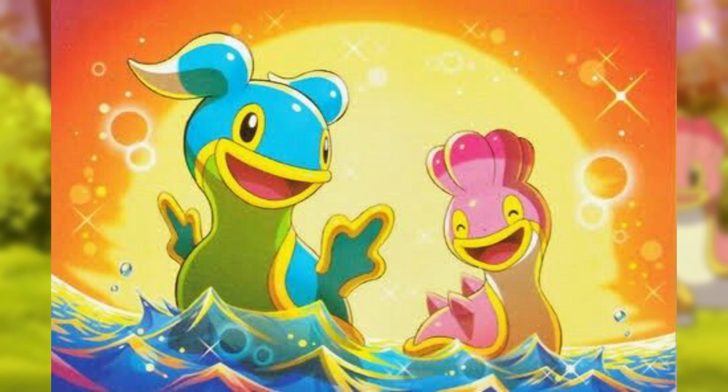Their backs differ greatly too, with the West Sea Shellos having small spikes similar to a Lapras along its back, while the East Sea Shellos has again two protrusions that resemble wings. They both have 4 small feet, which are fairly noticeable from their bodies. Of course, the biggest difference is their coloration. West Sea Shellos are bright pink with white underbellies, while the East Sea Shellos is a bright blue with a grass green underbelly.